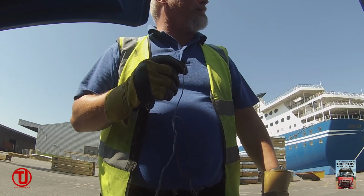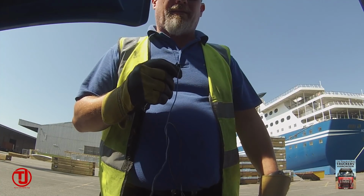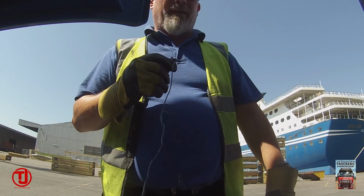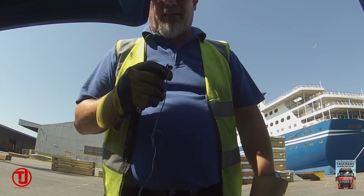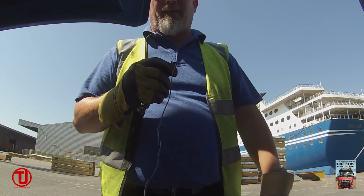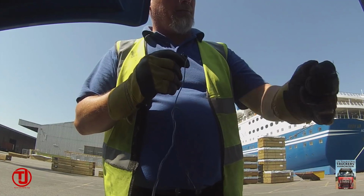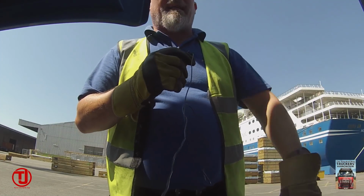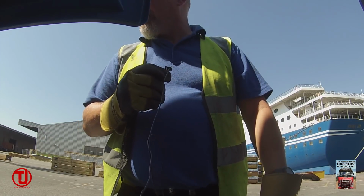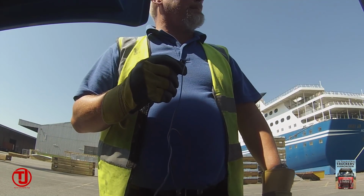Yeah, five packs will be taken off and replaced with the correct ones, because apparently the girl that did the order has completely messed it up. So I don't know how long I'm going to be now. It is now, what time is it? 11:30. Been here since 7:20. Crazy. And it's going to start taking it all off again now.